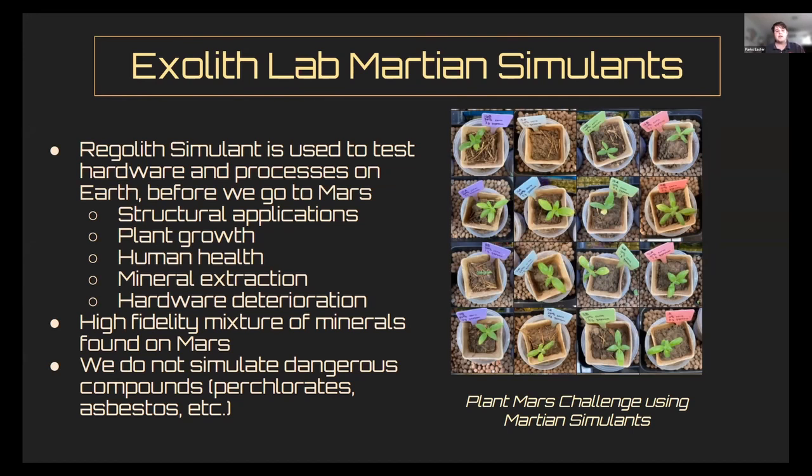What we do not simulate are some of the dangerous compounds like perchlorates, asbestos, etc. And what a lot of people do is, if they want to test something with perchlorates, they can get our simulant and add perchlorates themselves. It's a lot safer than us adding perchlorates to everything we have, and having children work with that, or any sort of schools or anything like that. Here on the right-hand side, you can see an image from Plant Mars Challenge, which different schools use our Martian simulant to grow plants and test various methods.